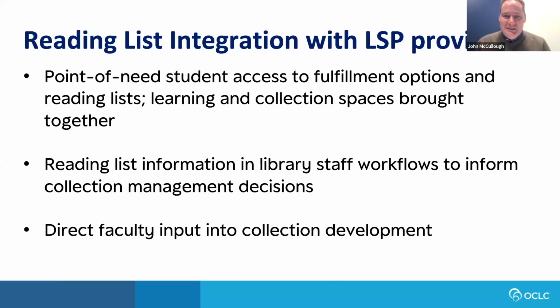So the integration overall provides that point of need student access to all of the fulfillment options, as well as all of the reading list context for their titles, effectively bringing the learning and collection spaces together wherever the student happens to be starting their journey. Additionally, as we saw, the reading list information pushes into the library staff workflows to inform collection management decisions and even give direct faculty input via the reading lists into collection development decisions.